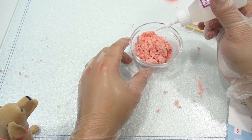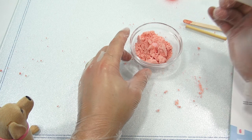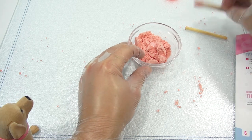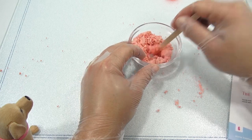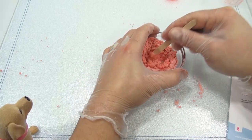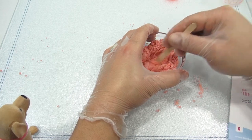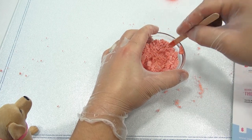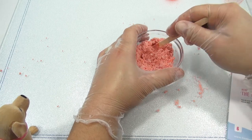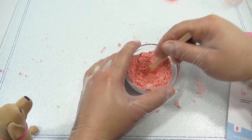10 more? 1, 2, 3, 4, 5, 6, 7, 8, 9, 10. Ooh, that looks stickier. Yeah, that looks stickier. It's nice we got a double batch to work with. This might be our only experiment today. I don't know if we have time to do the second one. We ended up doing 2 and 1.